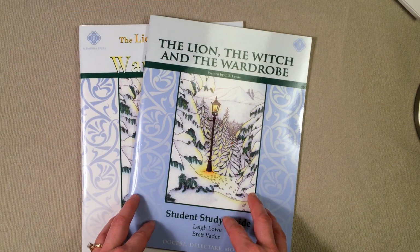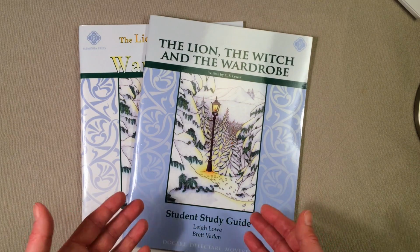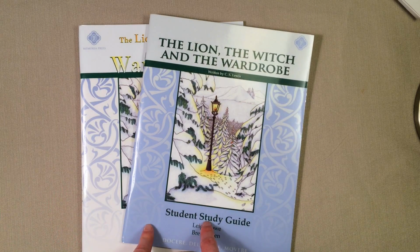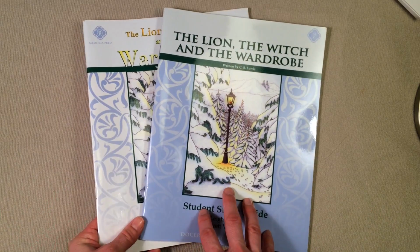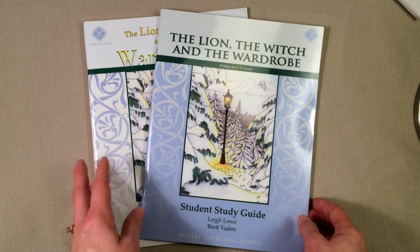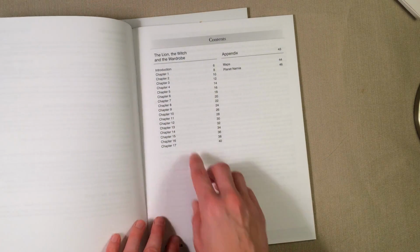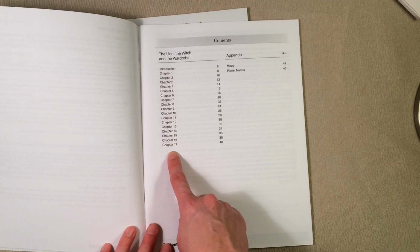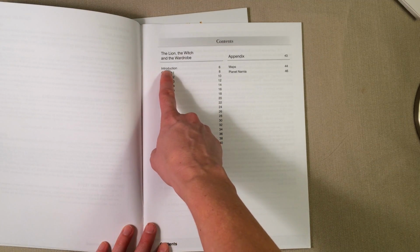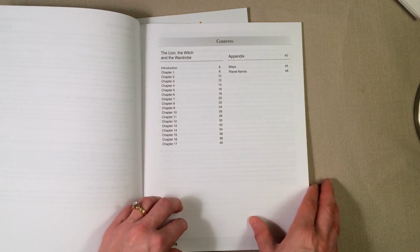So here's The Lion, the Witch, and the Wardrobe, and obviously this is a literature study guide that goes along with the classic The Lion, the Witch, and the Wardrobe. So you are going to want to have a copy of this book for your student to read. You can purchase those from Memoria Press, or you can get them anywhere else that you would like. When you look inside, you'll see that the study guide just goes along with each of the chapters in the novel. It has an introduction here, and then there's a lesson for each chapter that your child's going to read.